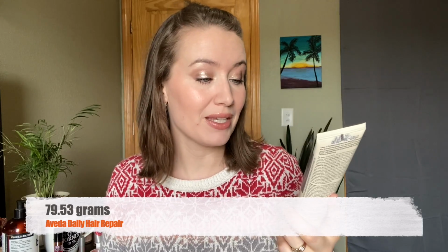Lastly, one hair product, and it's the same one you guys saw all last year if you're returning from my last year project pan. This is the Avita Damage Remedy, the Daily Hair Repair. I worked on this since I think January of last year and it's still not done.